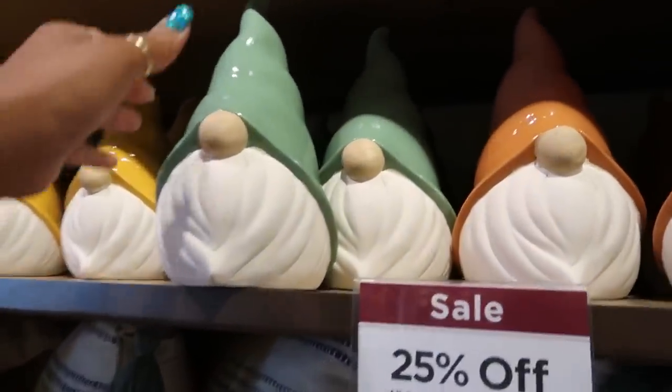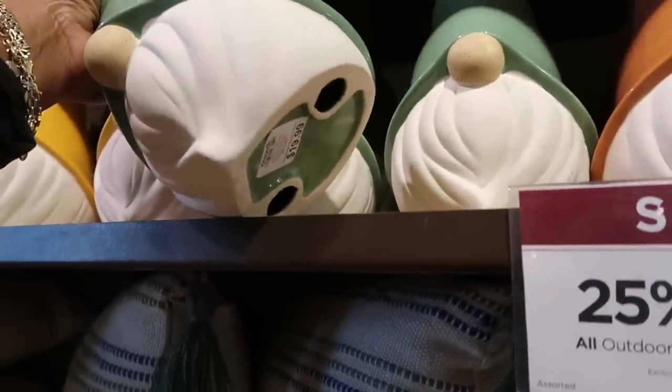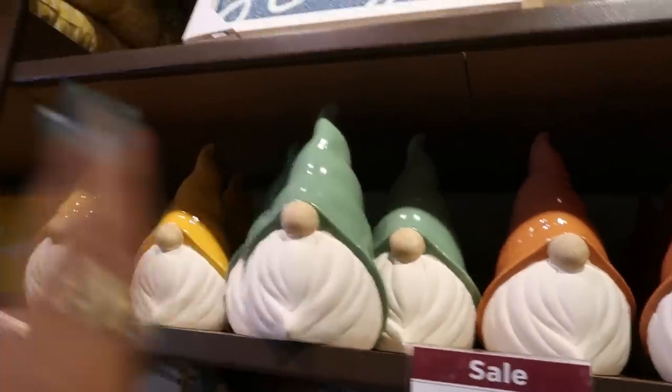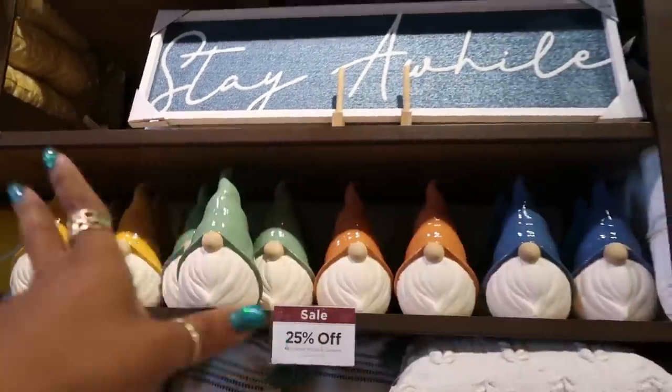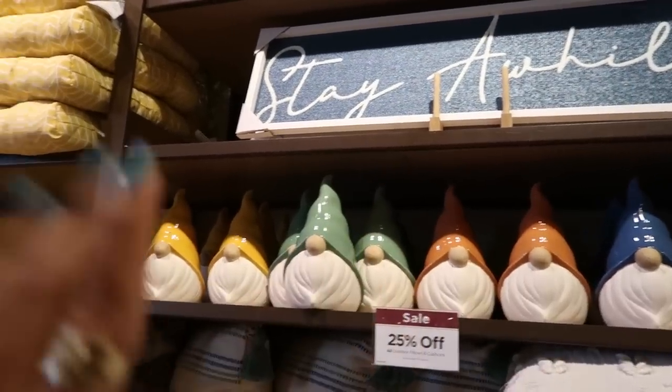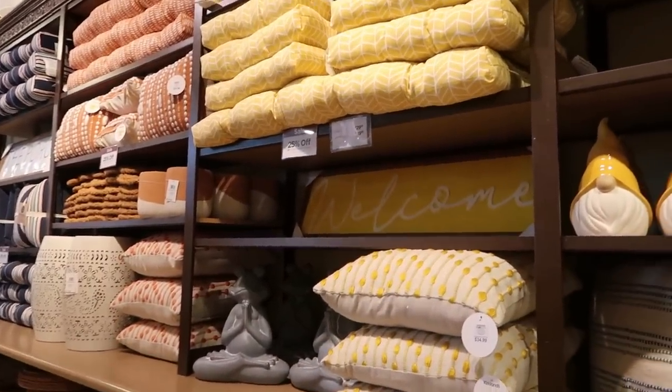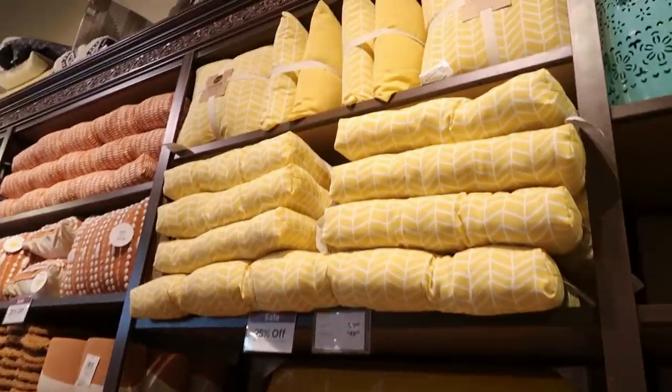The spring gnomes, as if we haven't already seen every gnome in America. Those are $20. I'm wondering when that trend is gonna die down. I like the gnomes, but I'm just wondering, because it seems like they were forcing them on us for a long time.